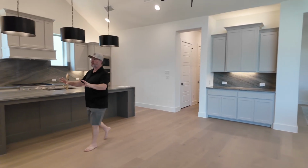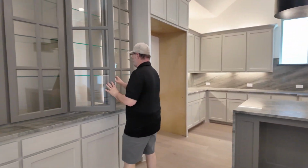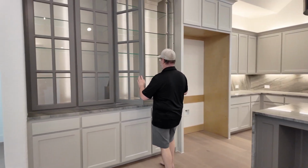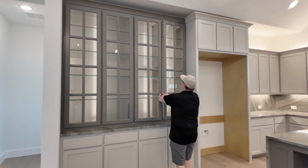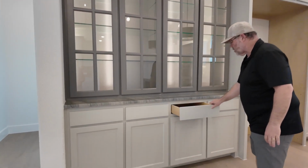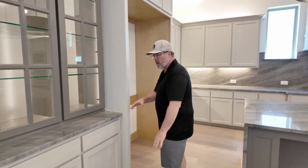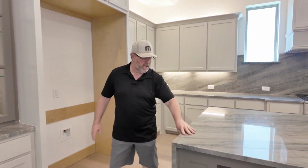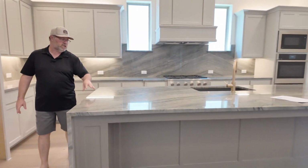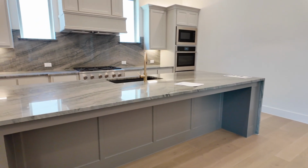I love this. It's kind of fun not to see your typical white. Yeah, this is great. It's got all your display stuff. All the cabinetry is soft close, really nice. It's just stuff that you don't see on every single home. We see so many homes every day, and to see something different is nice.